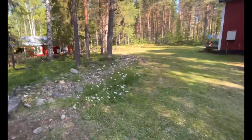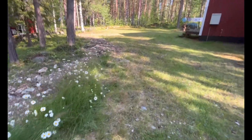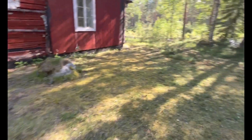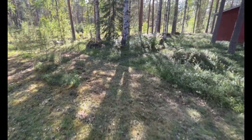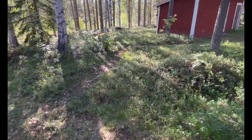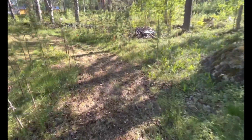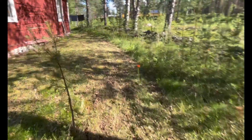So I've left this clump of flowers for the insects. Quite a few flies flying about now. Around the back of the house, I cut a path through there, started that last year, just making a little path through. The dogs love running around, neighbours' dogs and our dogs love running around this cabin.